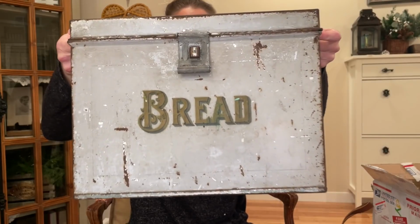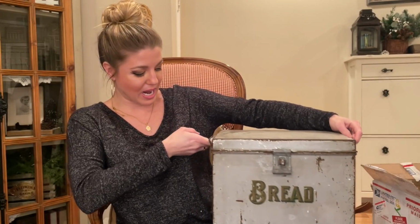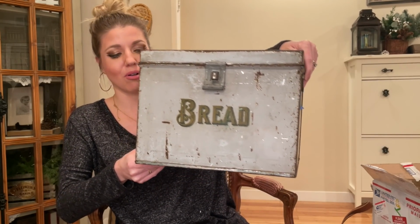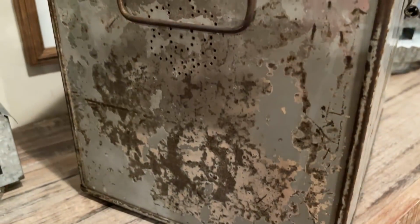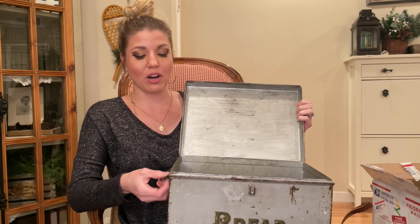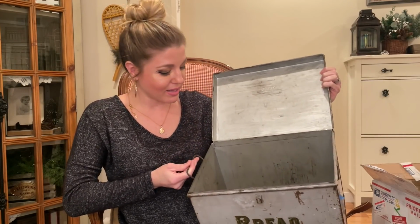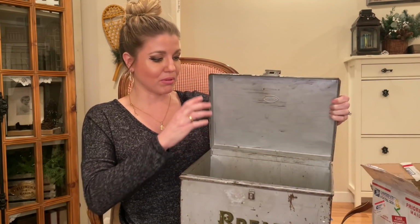Oh my gosh, guys, look at that. Isn't it gorgeous? I have never seen anything so, I mean, look at the... I have no words. It's really cool. I love the sides, how it still has the holes and the handles, and there's so many different things. Again, I love a good box to display florals or anything to even put in my kitchen even. And I will probably maybe put bread in here. It's so unique and cool, and even the inside is not rusted out. It's perfect.